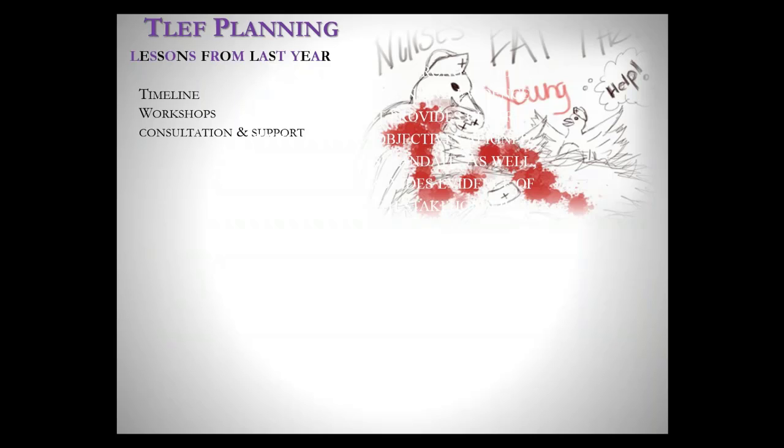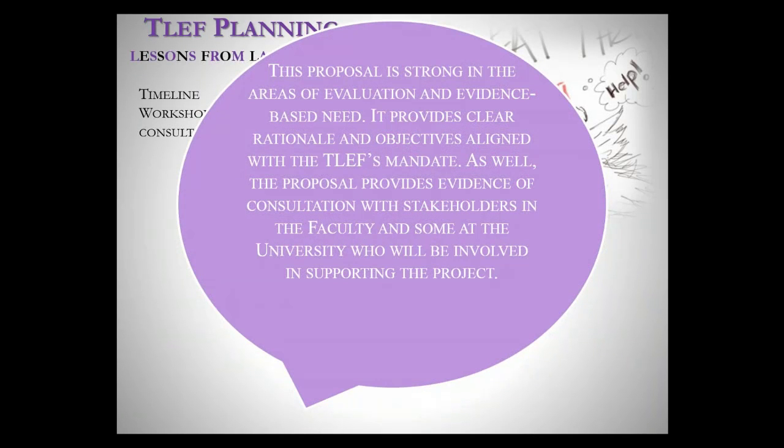So timeline is key. As Gertrude and others have mentioned, the workshops that they put on are key. Even this year, I didn't actually go to the workshops, but timing was always a bit of a challenge. But reaching out and consulting and collaborating is so important. And I can't tell you about the supports that we have both in the school and at UBC that are just extraordinarily helpful. So here's some of the feedback we got last year. So the proposal was strong in areas of evaluation, evidence-based need, it had a clear rationale and objectives, aligned well with TLEF's mandate. As well, the proposal provided evidence of consultation with stakeholders in the faculty and beyond. But you know there's a but coming, right? So that's how they started it.